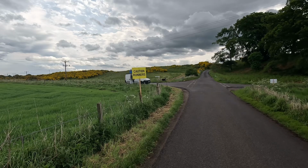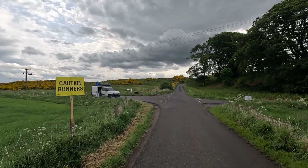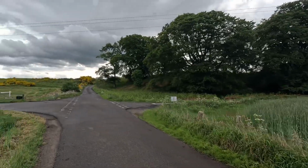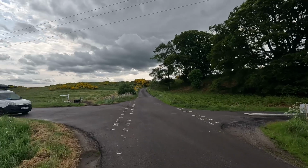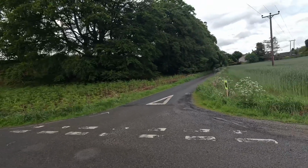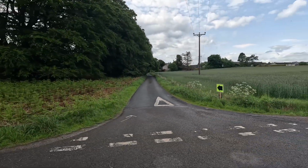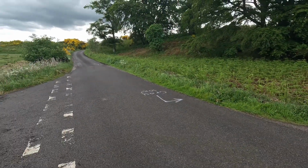More signage up down here, so you'll be running down the hill, and then you'll be scooting up there. That's a really fast section here. Really fast section all the way down that road there, and then you're heading that way towards Loch Flemington. Getting all the signage up, road markings up.